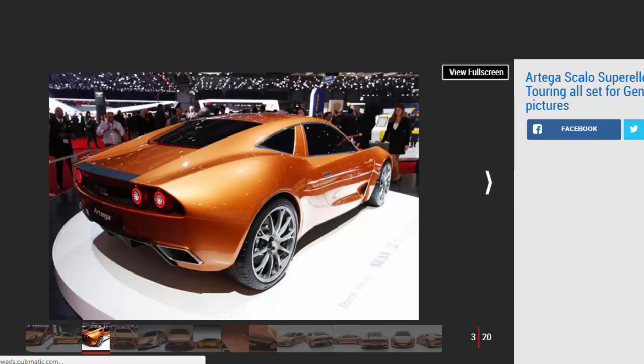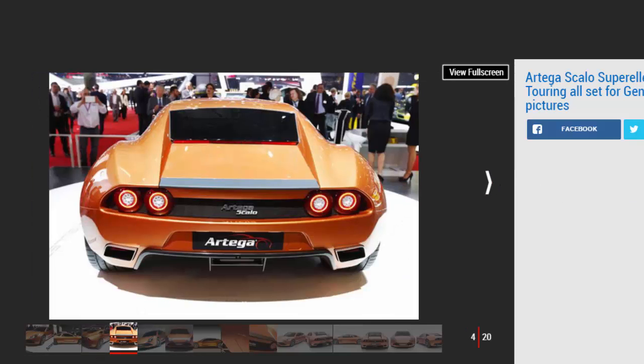Details are thin on the ground, but reports suggest the car will have four water-cooled electric motors with a total power output of 750 kilowatts, or 1,006 bhp, and total torque of 1,620 Nm. The chassis is made of carbon fiber reinforced polymer, CFRP, with steel subframes front and rear.